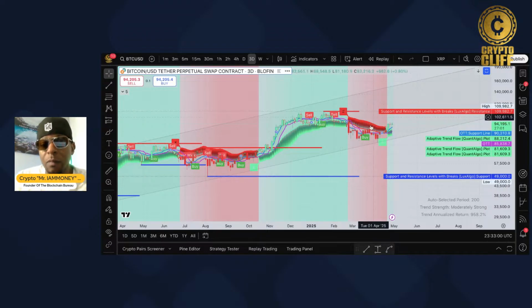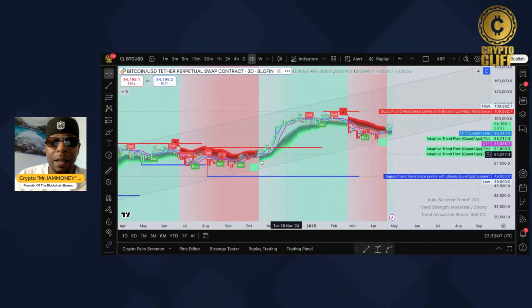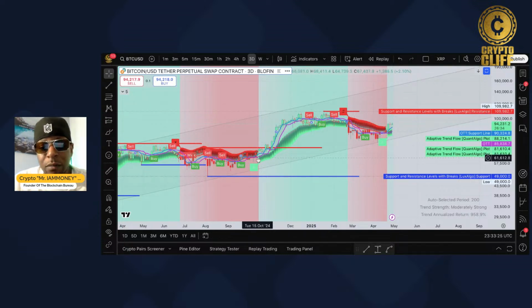Now, for anybody who's not proficient in reading charts, you know what red means. Red means the market is going down. Green means the market is going up. Now, this was the last parabolic move, what we can call the first tier of the crypto bull market run. We've actively been in the bull market since 2022, but the first tier happened around this point here when we shot up from roughly 48,000 all the way up to $109,000, breaking this first resistance point, making that parabolic move.